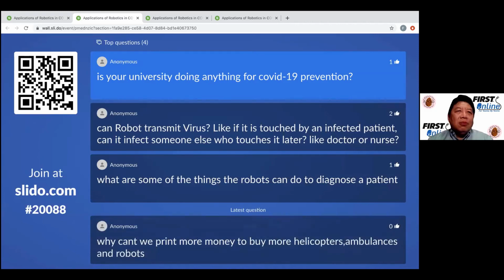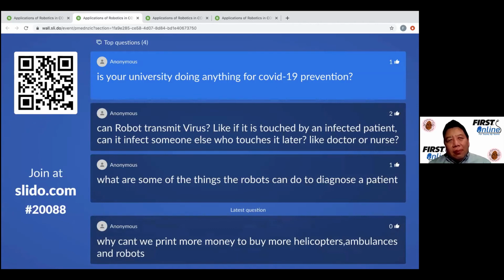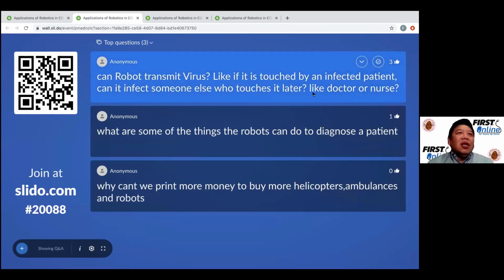Can robots transmit virus? Very good question. The reason we bought 5 or 6 of them is we keep 1 in each COVID ICU room. If I'm not disinfecting them, I will never allow them to come out of that so-called hot zone. So yes, if we're not disinfecting them, in theory, absolutely they can transmit virus, because they're in the environment with the virus.